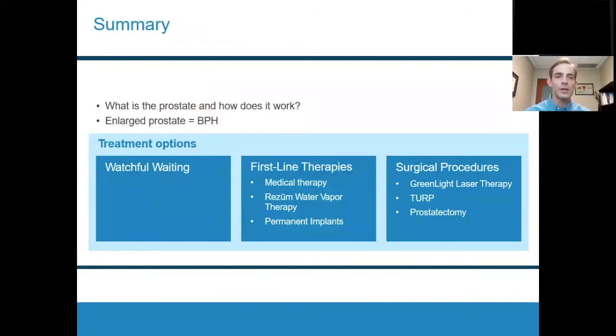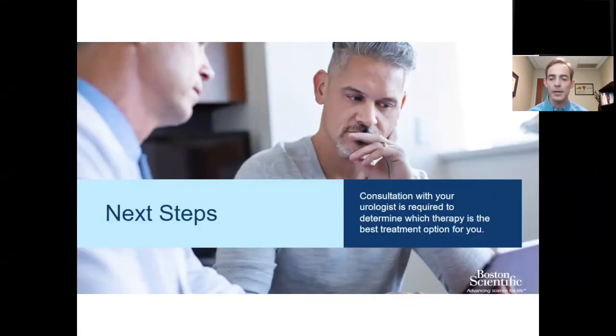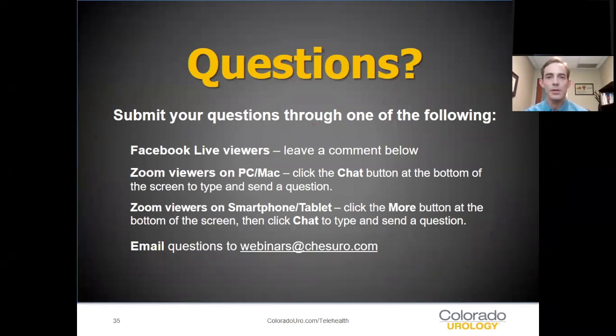So, just a quick summary. Hopefully you have a little bit better idea of where the prostate is, how it works, and how it can cause problems, specifically as it gets larger with age. We covered treatment options ranging from watching, doing no active treatment, to the first line therapies, either medications or these minimally invasive, exciting newer treatments that don't involve having to go to the operating room, and there being a place for these surgical procedures in our armamentarium. Hopefully this is informative. The next step is to come in and have a discussion, have an in-person evaluation, and talk about what treatment is right for you. And I'd love to answer any questions that anybody might have.